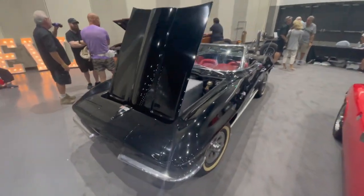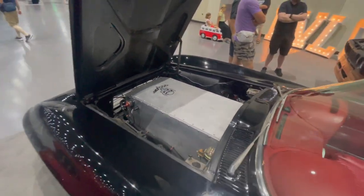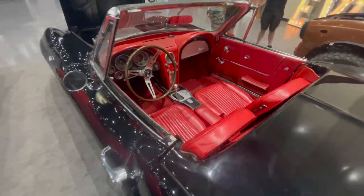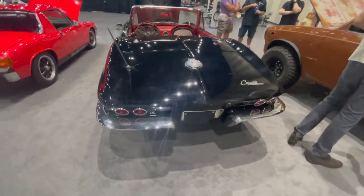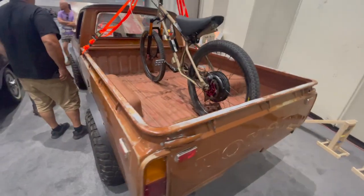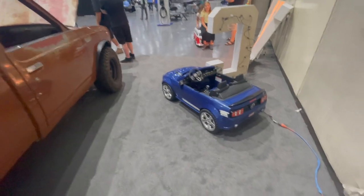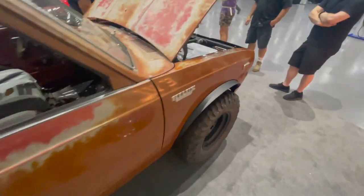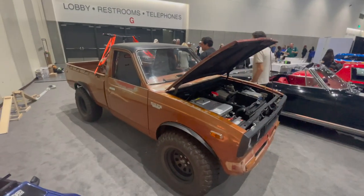Look at this Corvette. Wow, that's not your standard typical 429 or whatever they used to put in these things. But look at that interior. That's America right there. Look at that. Beautiful. The Stingray, classic. Oh, this Toyota truck, boy, this must have a lot of stories to tell. And then a Mustang Mach-E, look at this. Boy, I'll tell you, if this truck could speak, imagine the stories it would have, for sure.